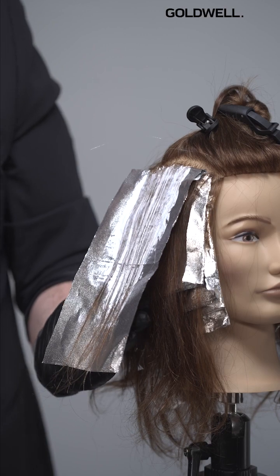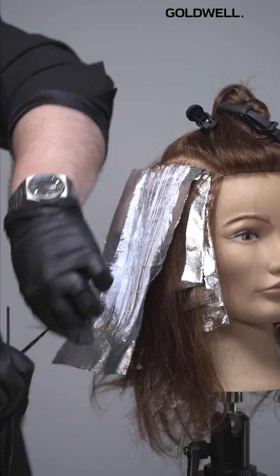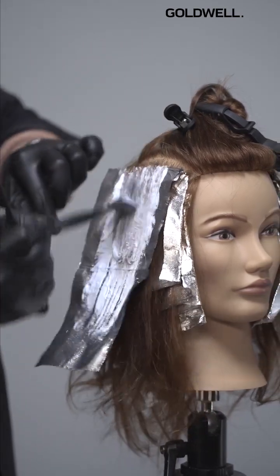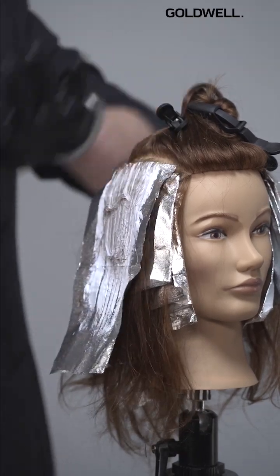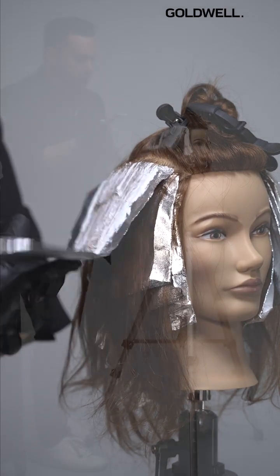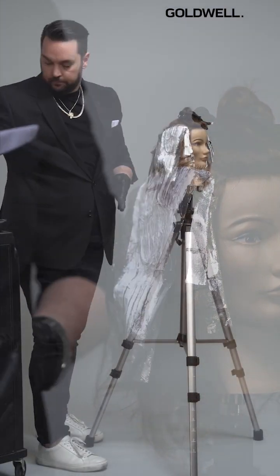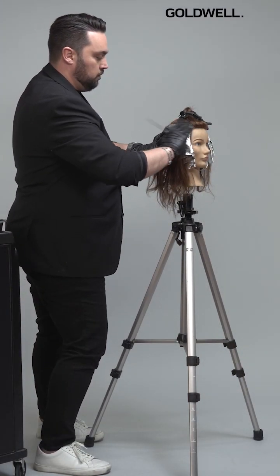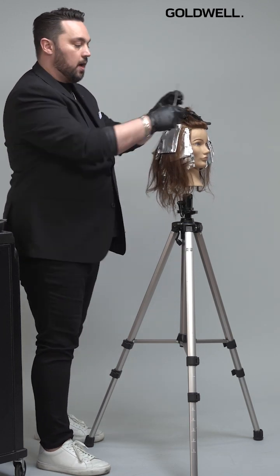So I showed you the J technique before. Now I will very simply show you the other. So lift it up, bring it into the area of full saturation, saturate all the way down and through. And that will have fully even lift and zero compromise on those delicate ends. Like that. Okay, and this completes the last section of the side.